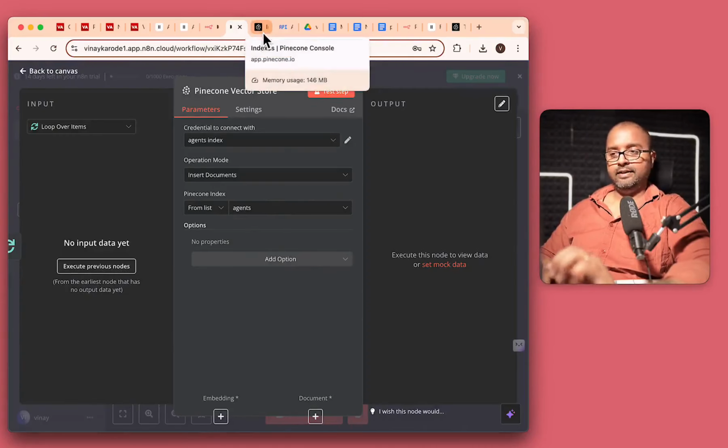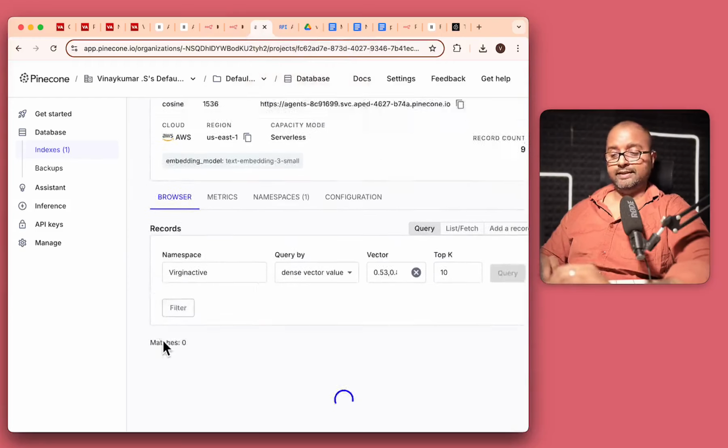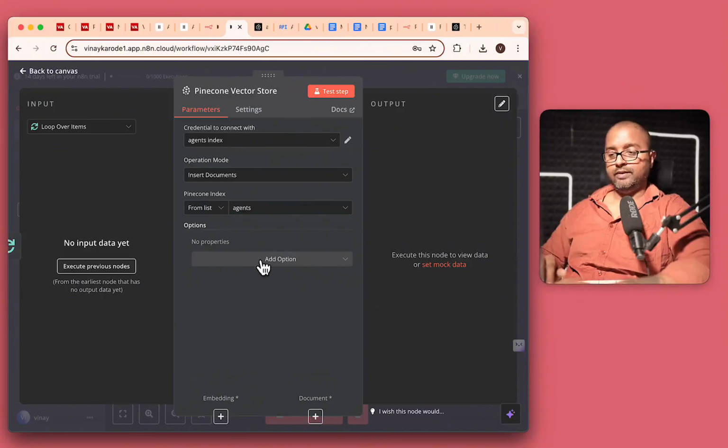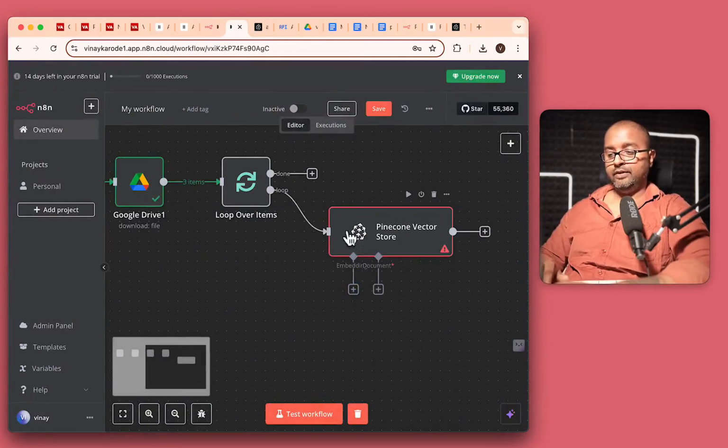And one little thing that I'm going to do is there is something called namespaces within these indexes. So if I click on namespace, there's already Virgin Active for me because of what I did in the previous step. But if I just click on here and then say Pinecone namespace, I'll just give it a name called Gym. This just logically separates the documents from this agent within the index in Pinecone. It's just a way to separate out all the files within there. So this is good.